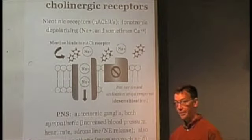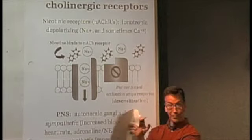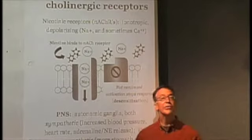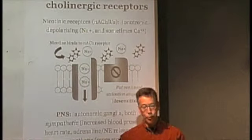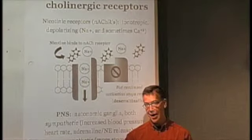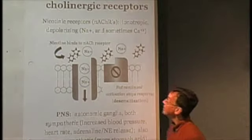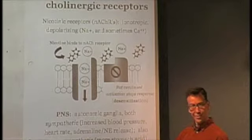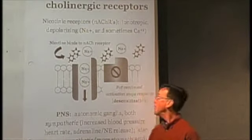They are ionotropic, okay? That means the receptor, when it binds nicotine, will shift its shape and open a channel that will allow some ion to pass through. And the ions that pass through are depolarizing ions. They're going to move the postsynaptic cell towards threshold for an action potential. They're going to excite or stimulate the next cell. They tend to permit the entry of sodium ions, right? Sort of a classic depolarizing ion, and sometimes calcium ions as well.